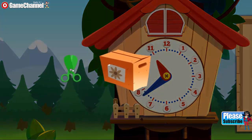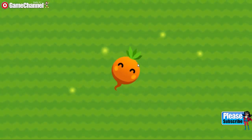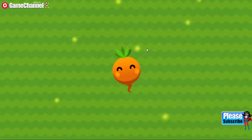Cut up the cardboard box to find out what's inside. Well done! You've won a cranberry seed.